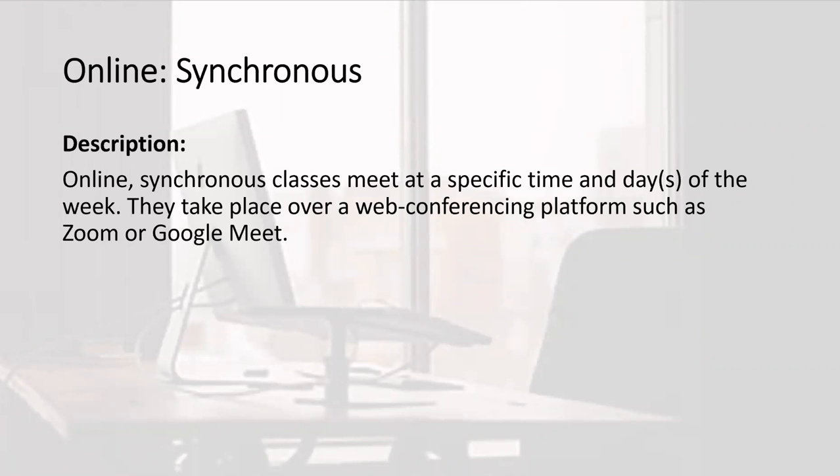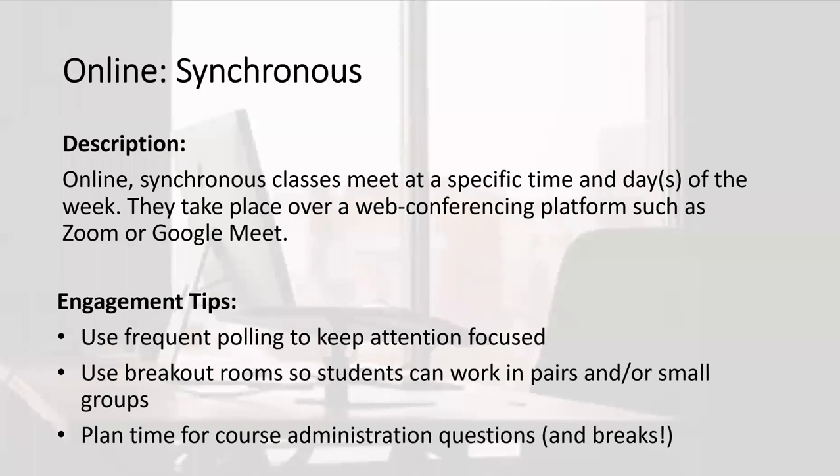There are also several online course components at SBU. Synchronous courses have a specific time and day or days to meet and use web conferencing tools like Zoom and Google Meet. Engagement looks different between in-person and online courses, where course organization and fostering communication with and among students are key. To keep students engaged in synchronous online courses, use frequent polling to keep attention focused.